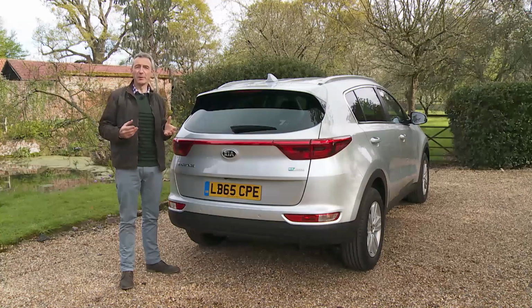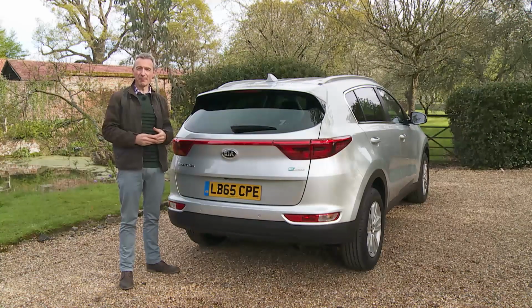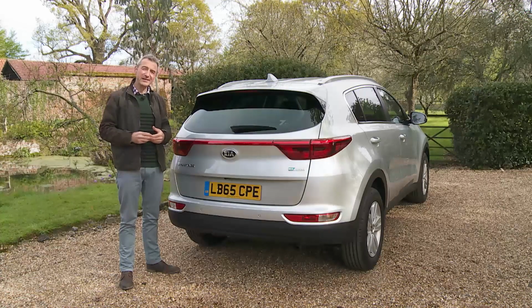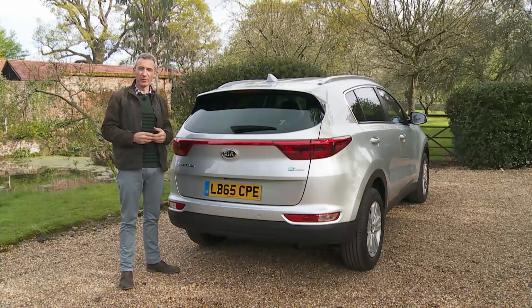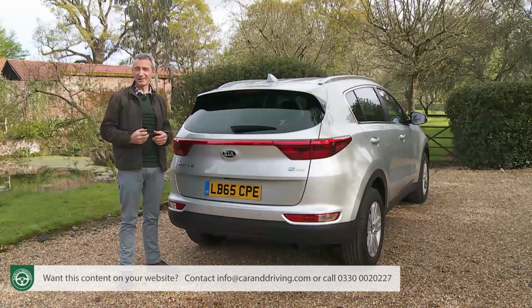As usual, of course, what's more important is the stuff that you can't see. The completely redesigned platform this car shares with Hyundai's rival Tucson model is 39% more rigid than before, thanks to over half of it now being fashioned from advanced high-strength steel.